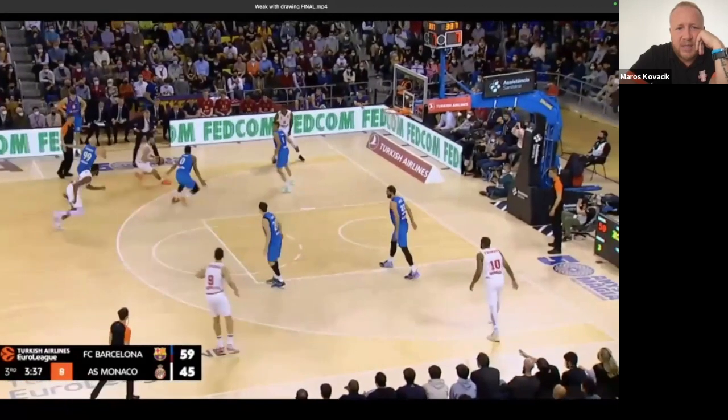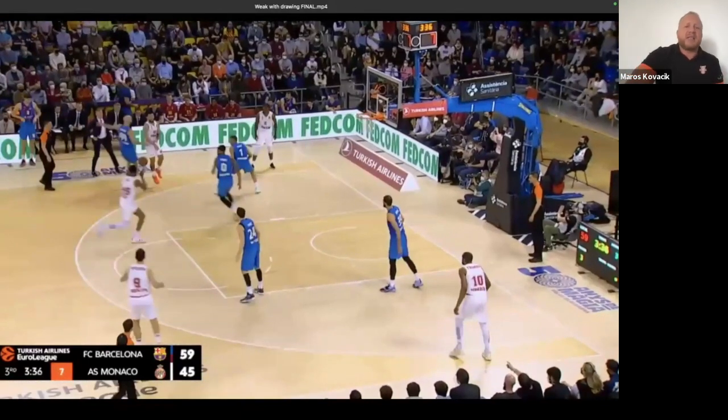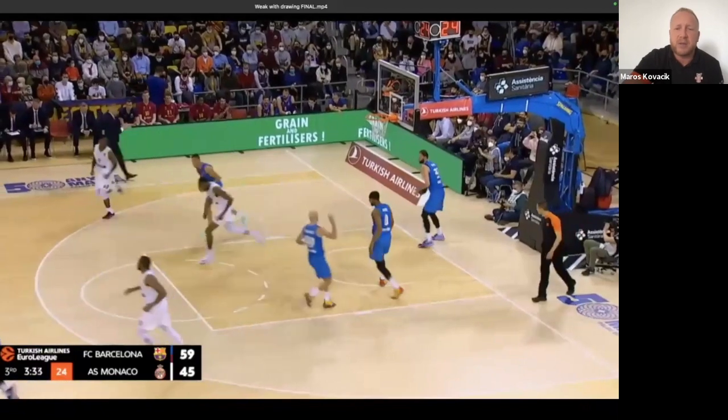You see? So again, you can see the hand of Davies. And now this is very important, as you can see, because Davies is much deeper than the screener roller, so he can guard him face to face. Finds him. Okay, basket, but a really tough one.